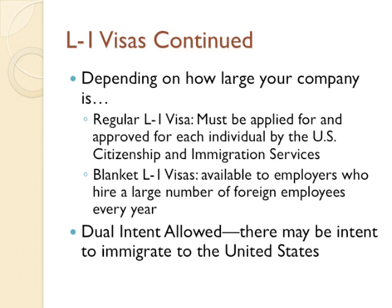Depending on how large your company is, the regular L-1 visa or the blanket L-1 visa may be applicable. The regular L-1 visa must be applied for and approved for by each individual by the U.S. Citizenship and Immigration Service. The blanket L-1 visa is available to employers who hire a large number of foreign employees every year. Dual intent is allowed. There may be intent to immigrate to the United States.